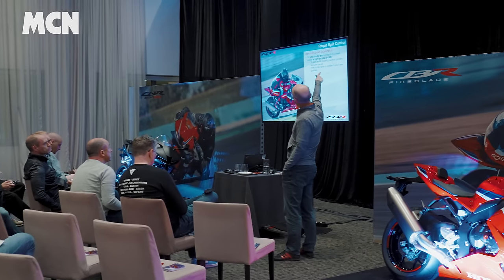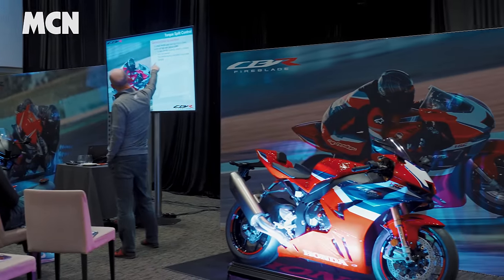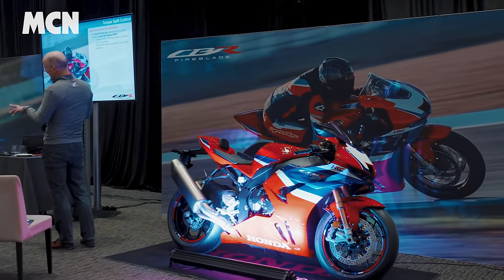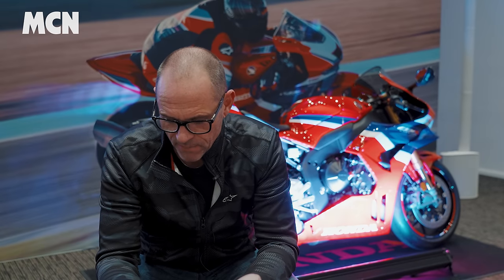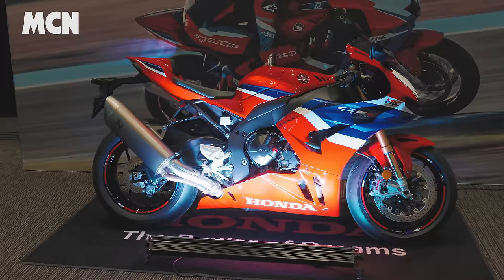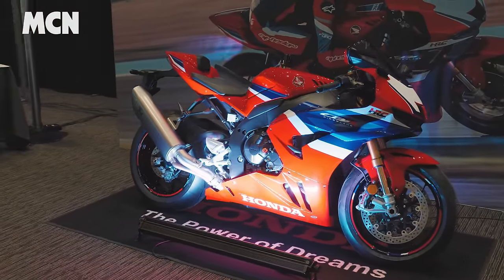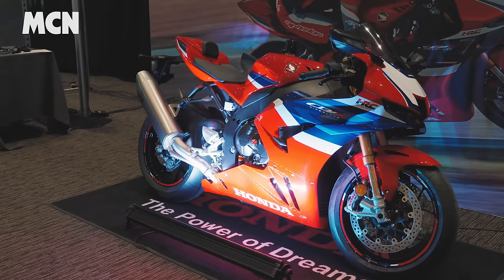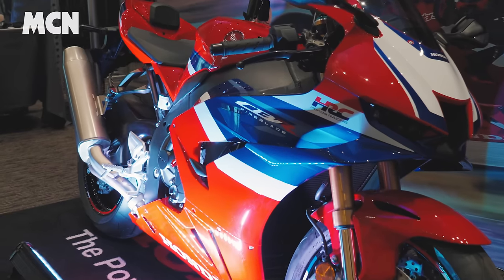So they're only bringing the SP into the UK, and it's going to cost £23,499, which is actually the same as before. I'll come on to some of the rivals later. So it makes 215 brake horsepower, 14,000 RPM. In 2020, when it came out, it made 214, and in 2022, 215. So it hasn't really changed that much.